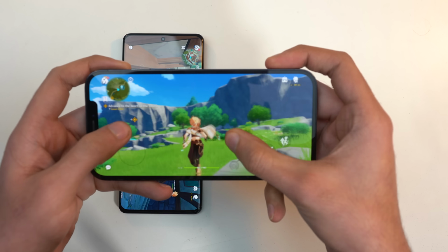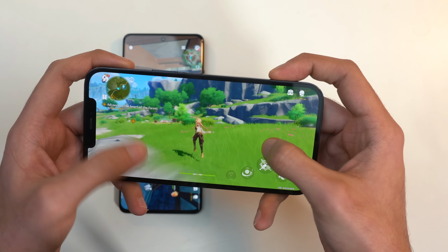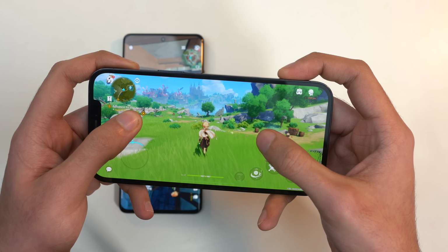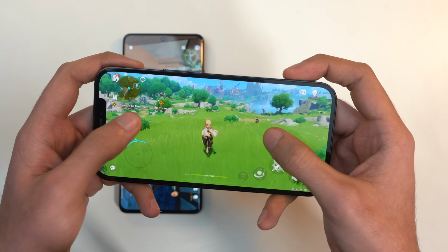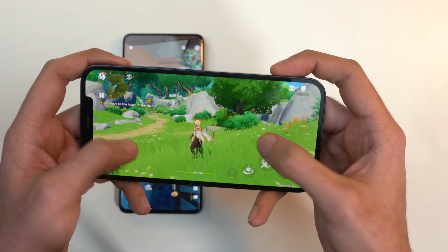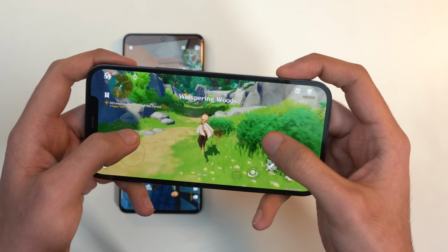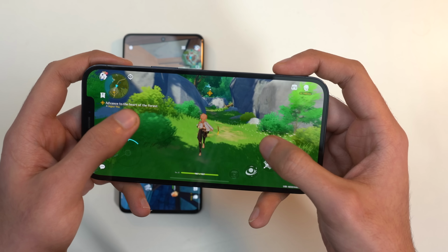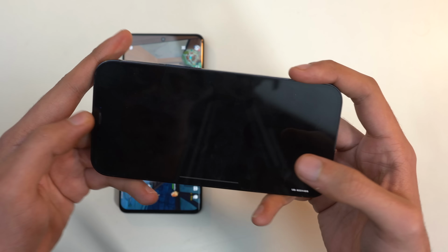Now let me quickly check this out on the iPhone, and wow, this one is looking pretty good as well. I feel like the iPhone is running slightly more consistently at 60 frames per second compared to the S21 Ultra. Slightly more consistent at 60 frames per second, but still both are very close. I'm really glad to see how it was running on the Exynos 2100. Usually the Mali GPUs, they're not very famous for awesome gaming performance, so that was nice to see.